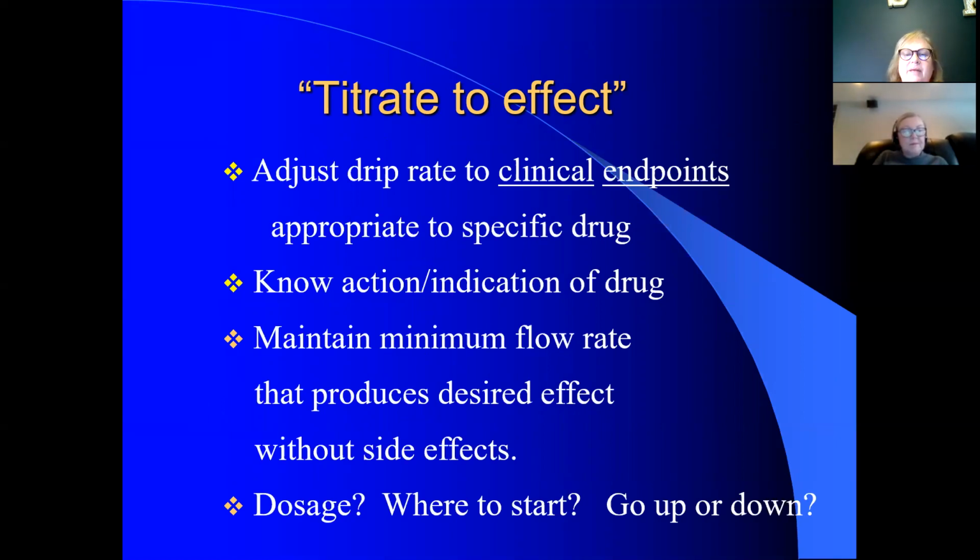Fantastic. Again, we're looking for the clinical endpoints. What are we looking for? And again, as you get to the higher range of a drug, what is the goal of that medication and what are the adverse effects as we give that medication, balancing those, right? So know the action and the indication of a drug, and also know the potentially expected adverse effects, and we want to be watching for those.